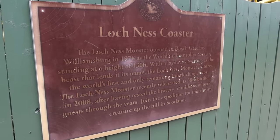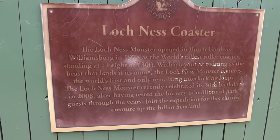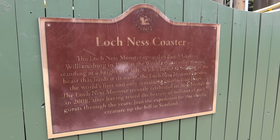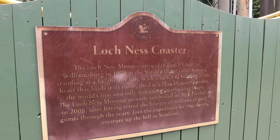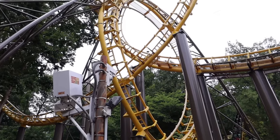Iconic down here. And yeah, here's a look at the plaque for Loch Ness Monster, as it says just on here too. And yeah, in 1978 it was the world's tallest roller coaster, standing at a height of 130 feet. Amazing how time's moved on, but this is still a classic ride. And also as well, the fact that you've got the interlocking loops just there.